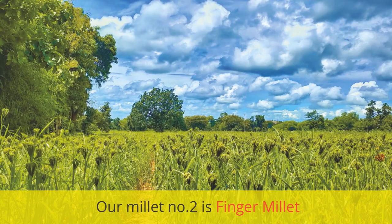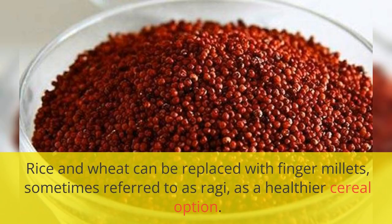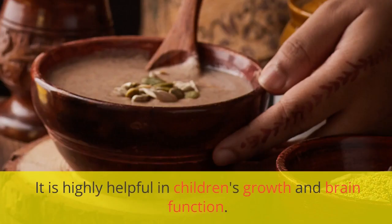Our millet number 2 is finger millet. Rice and wheat can be replaced with finger millet, sometimes referred to as ragi, as a healthier cereal option. It is a gluten-free grain that is rich in protein and amino acids. It is highly helpful in children's growth and brain function.